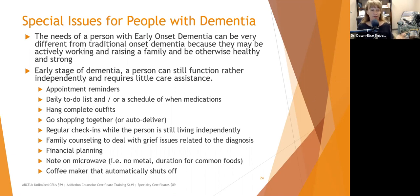Go shopping together. If the person is starting to have difficulty remembering and making judgments or even driving, you may need to go shopping with the person to help them remember what they need to get in order to make sure they have enough food in the house for the week, especially if they can't drive themselves. There are a lot of grocery stores that are starting to deliver groceries, even fresh produce and stuff. So you can check with grocery stores in your area to see if they do deliver. A lot of times there's a real minimal delivery fee and the person doesn't have to ever leave their house.